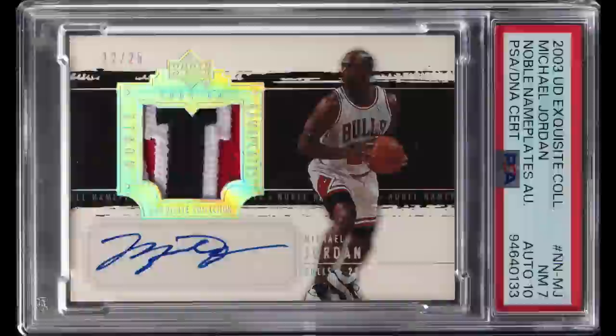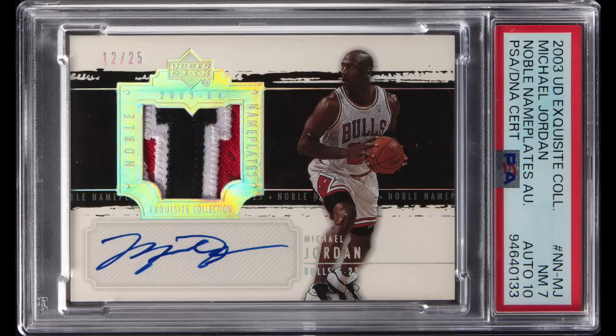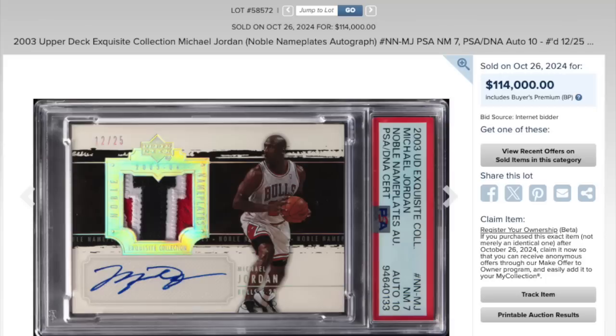And number 1, 2003 UD Exquisite Collection Noble Nameplates Autograph, Michael Jordan, graded a PSA Near Mint 7 with a DNA 10 for the auto. Beautiful 3-color patch, and this card is serial numbered out of 25. Sold for $114,000. It's the first ever sale of a PSA 7.